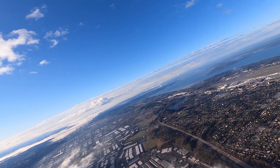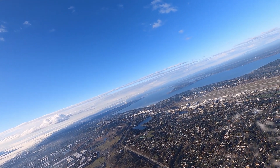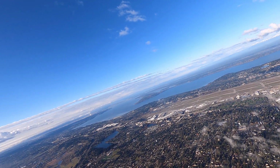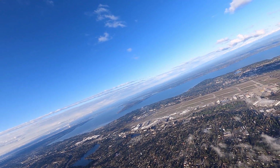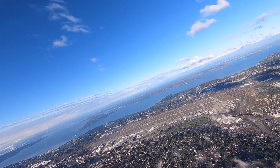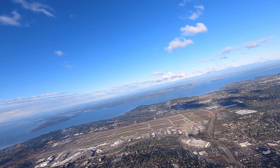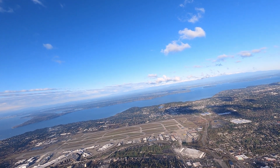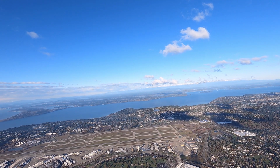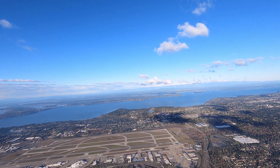Alaska 8, turn left direct. Bonanza 46 Foxtrot, expect higher on the west side of the airspace, for now still maintain 4,000. We'll stay at 4,000, 46 Foxtrot, roger. Horizon 2592, proceed direct, climb and maintain 4,000. Bonanza 46 Foxtrot, you can contact departure now on 120.4 and they'll have higher for you shortly. 120.4, 46 Foxtrot.